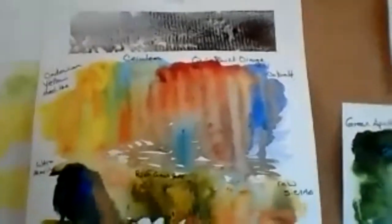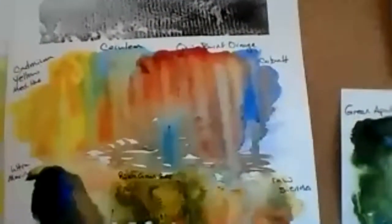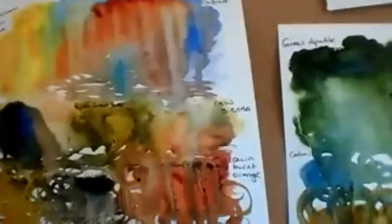I've gone through the colors of Jason's card that I own, and here's green apatite with raw sienna with a touch of lunar black, going down with cobalt, ultramarine, and cobalt right at the bottom, and spritzing it to get the color to move and flow. Here I had a lot more quin burnt orange, cadmium yellow medium hue, cerulean, cobalt, ultramarine, and I don't have olive green, so I used rich green gold instead, playing with a little bit of lunar.